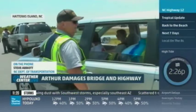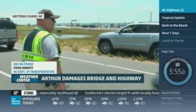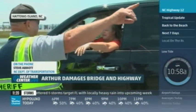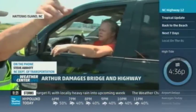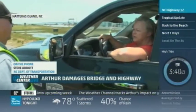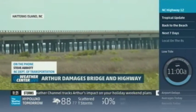Well, by vehicle, obviously, if you can come down Bonner Bridge, that would be the easy way. We are urging those drivers to be very careful. There is a single lane temporary bridge with a traffic light, so have patience there. And there are pockets of NC-12 that still have water and sand on them, so we need them to be careful. Our ferries are running regular schedule, and we'll accommodate those folks as well.